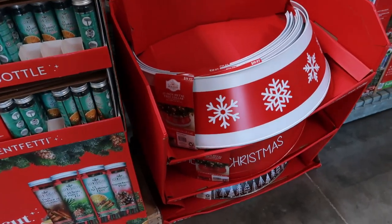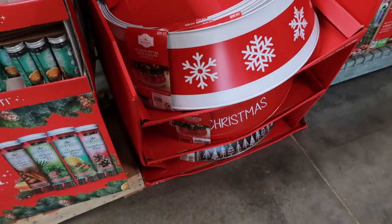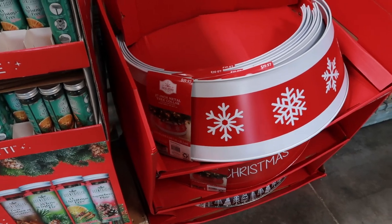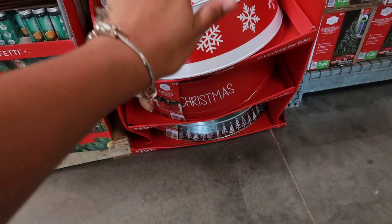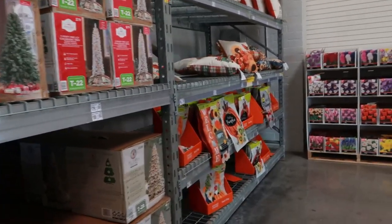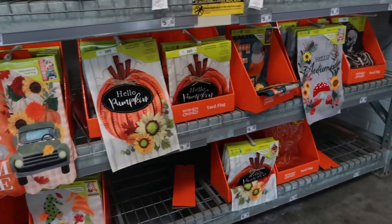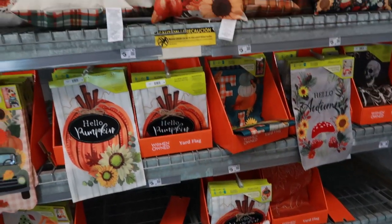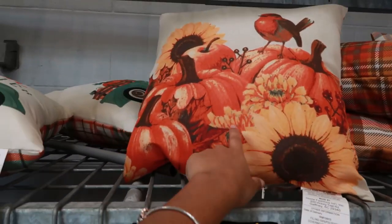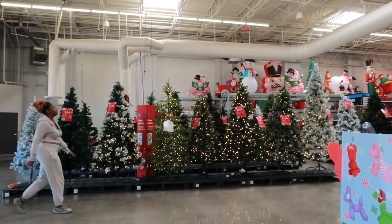And then over here we have a tree collar. Okay, I've never heard of that, but I get the concept. You put it under the tree. I don't love these, but they're $20 if you want to see the option. Then here are the trees here, and oh, I was gonna say the fall stuff is on sale, but it's not because we're still in fall technically. But these would be the outdoor pillows. I like this one. This is cute. So is this one. This is what it looks like from afar.